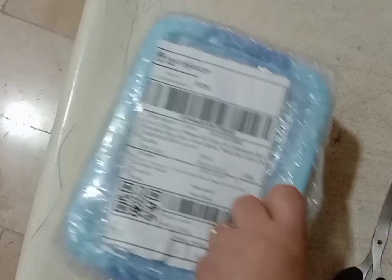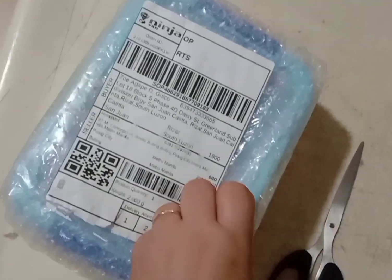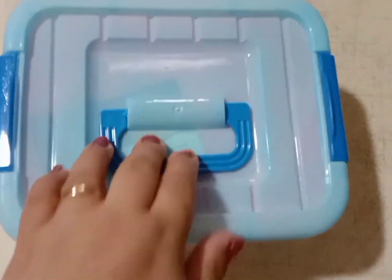Finally guys, dumating na ang toy nila Sophia. I think ito yung kinetic sand na in-order ni Papa John for them. Let's open it. Yan nga, ito na nga yung kinetic sand ng dalawang kids.